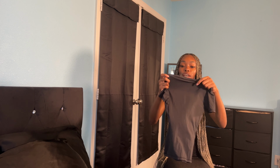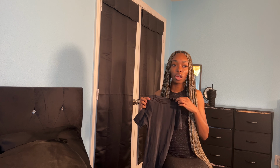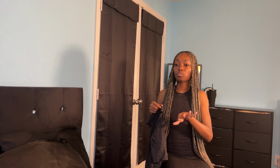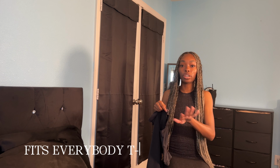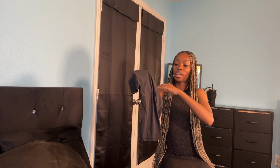So the next two pieces I'm going to get into are the pieces that I purchased for my birthday, which were the Fits Everybody t-shirts. I'll go back and look at the order history and all that good jazz and put it on the screen, but oh my goodness, I am so in love with these.